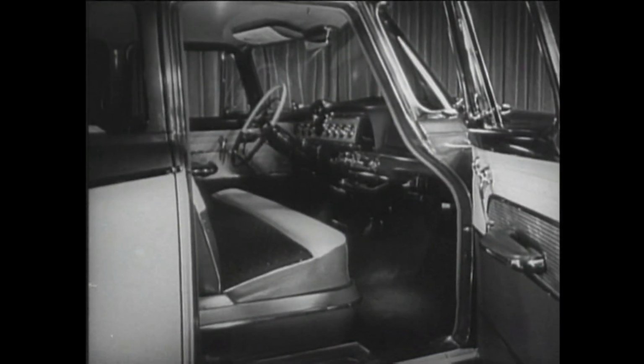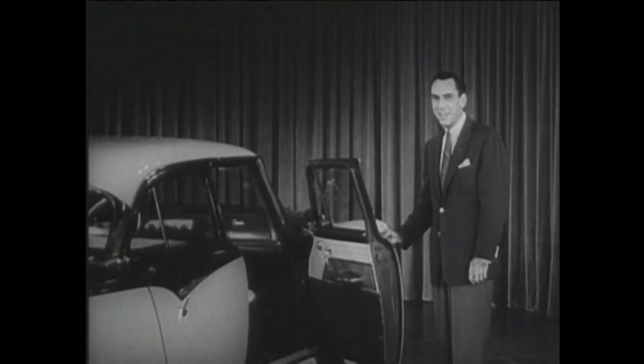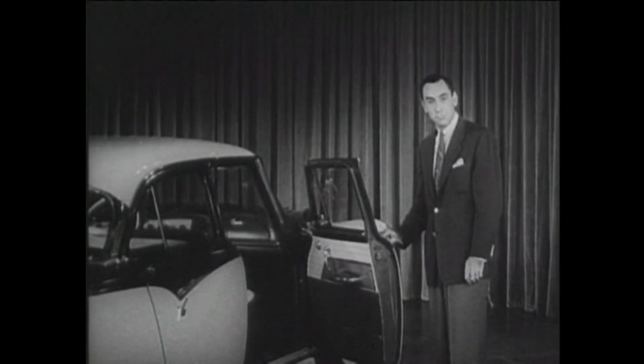You can see for yourself that with this car, there's been no stinting of the spacious head, seat, and legroom. You can check the control tower vision of the fully swept-back New Horizon windshield. And you can even feel the solid ruggedness of this car by just closing the door.